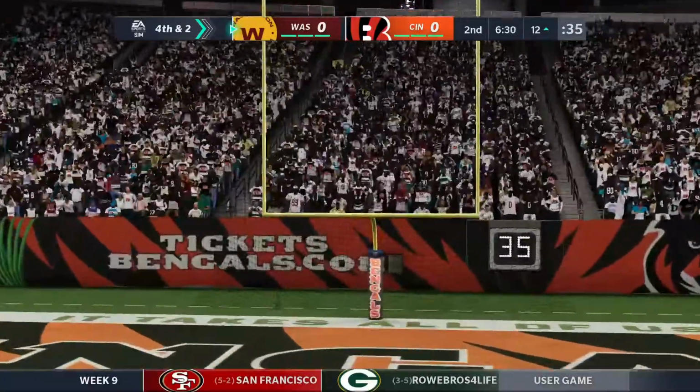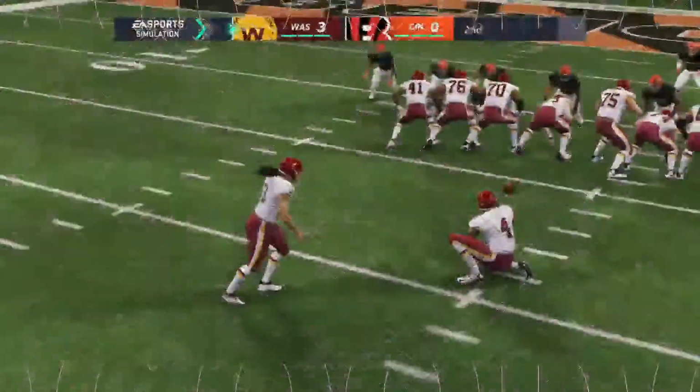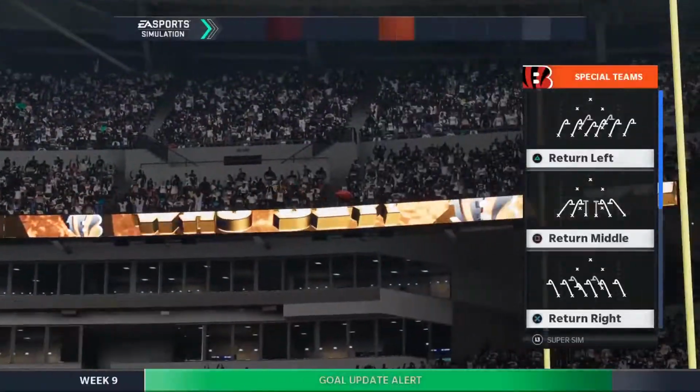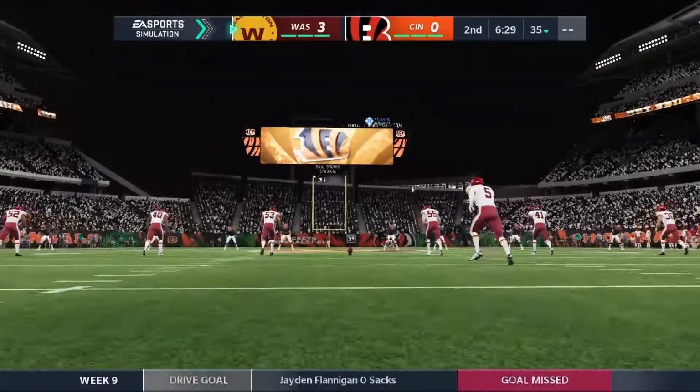And his kick here is good. And it's 3-0 Washington. So the field goal there caps what winds up to be an 11-play drive.